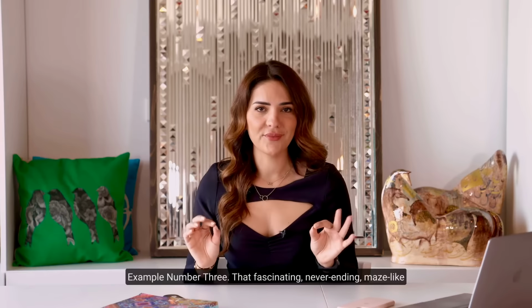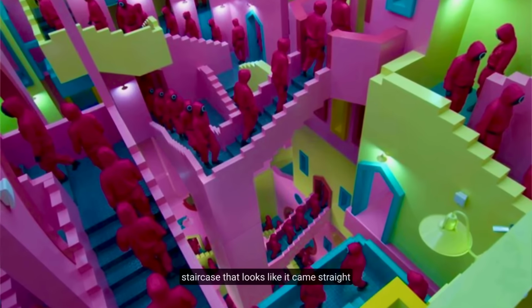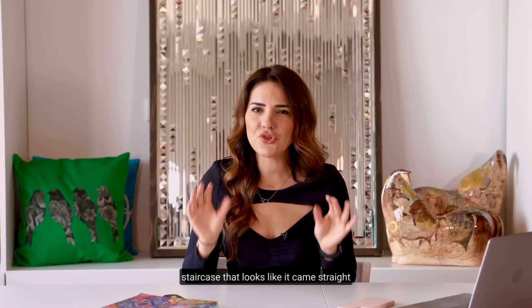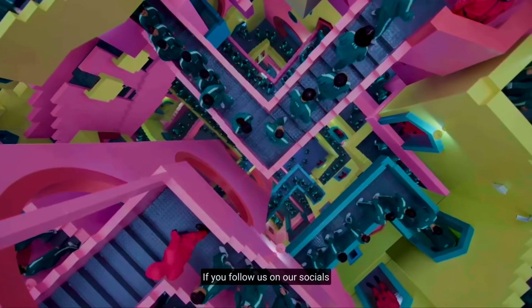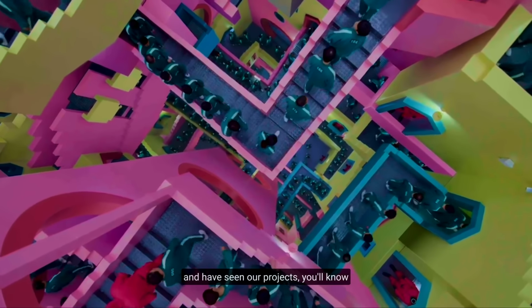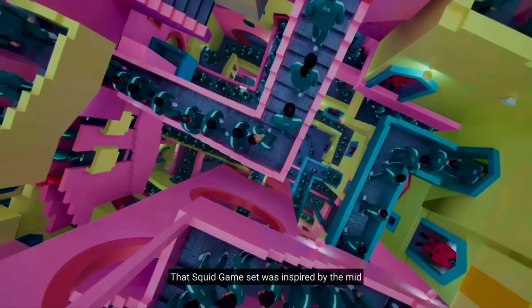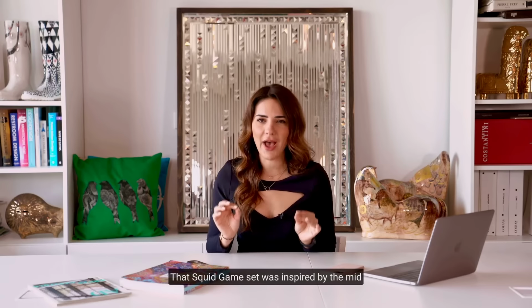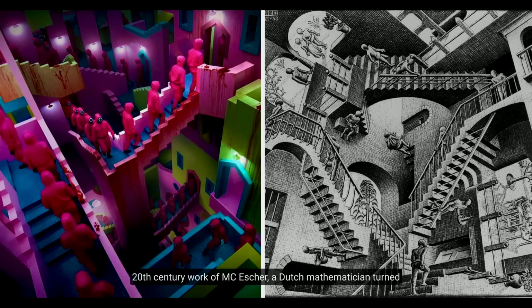Example number 3. That fascinating, never-ending maze-like staircase that looks like it came straight out of a haunted Barbie doll house. If you follow us on our socials and have seen our projects, you'll know that I'm personally obsessed with staircases. That Squid Game set was inspired by the mid-20th century M.C. Escher, a Dutch mathematician turned artist who created conceptual art about infinity.